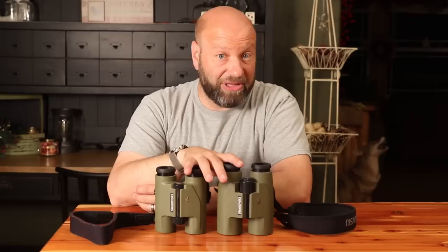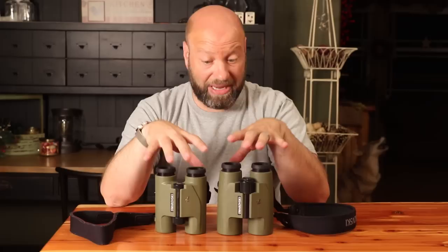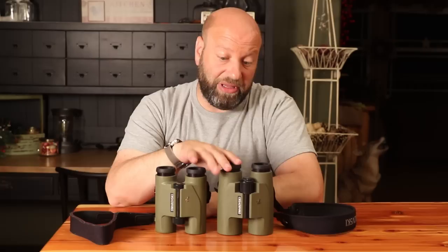But the SLC line, now that it is back, and it's been back for a couple of years, it is way more improved than what these are, with better coatings, got a little better grip design to it. It's better. Again, these are old binoculars. Will I upgrade to the new ones? No, not anytime soon. These I expect to last me the rest of my life.